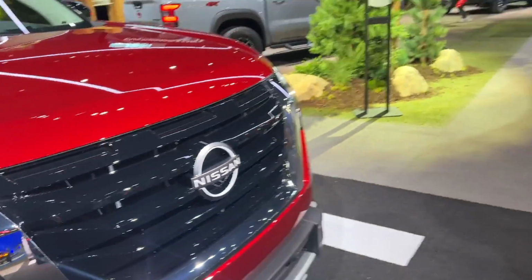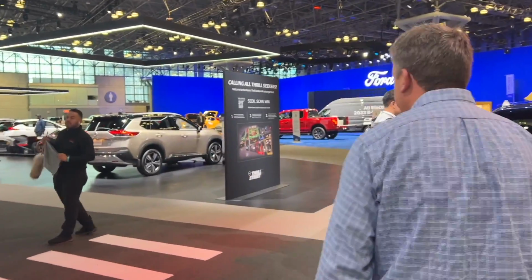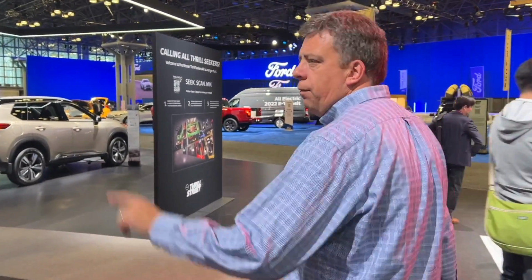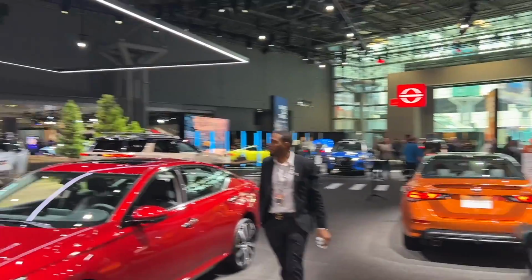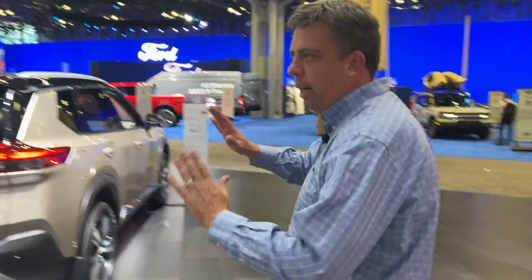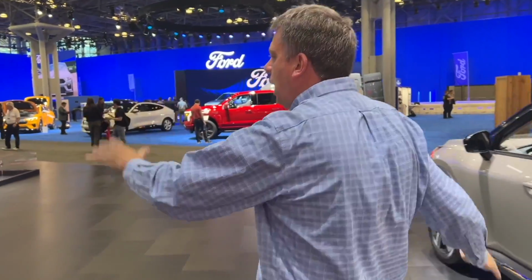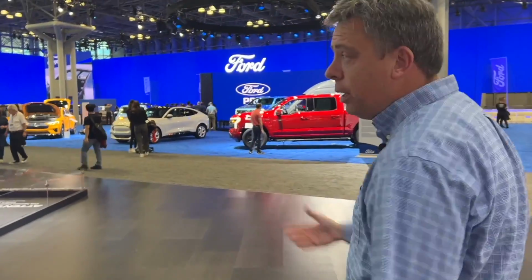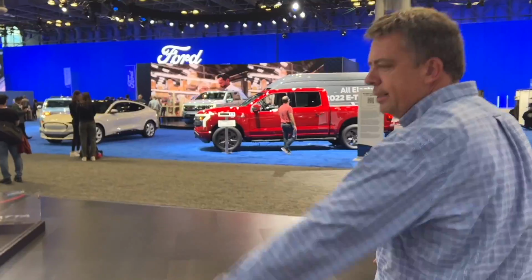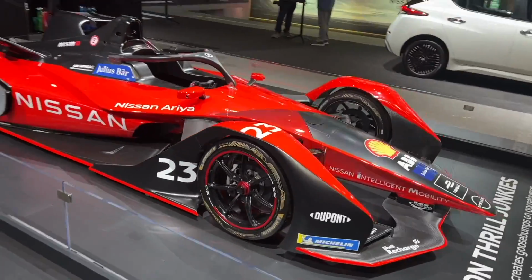There we have it. I just made my way to the Nissan Pavilion right here at the show. I want to show you my number 2, so let's walk this way. If you just glance over there, there's the Nissan Pathfinder Rock Creek Edition. I have a video dedicated to that. But I want to show you my number 2, an electric crossover countdown that's coming up very soon on sale. It's not this. It's not this, no. Although that is cool.